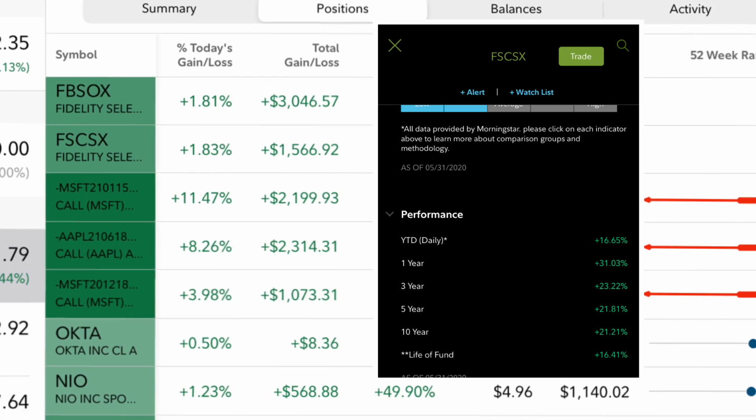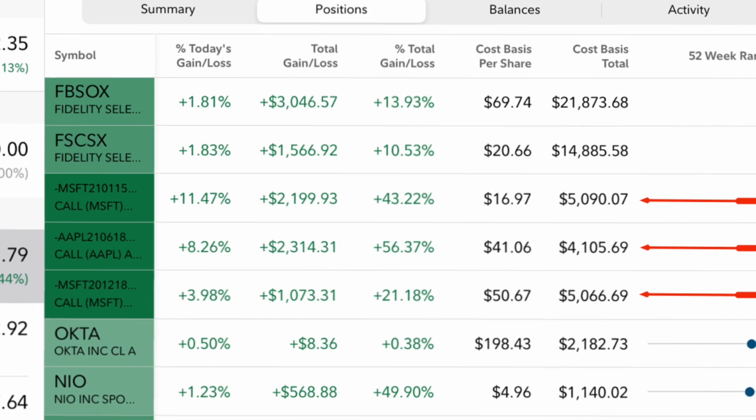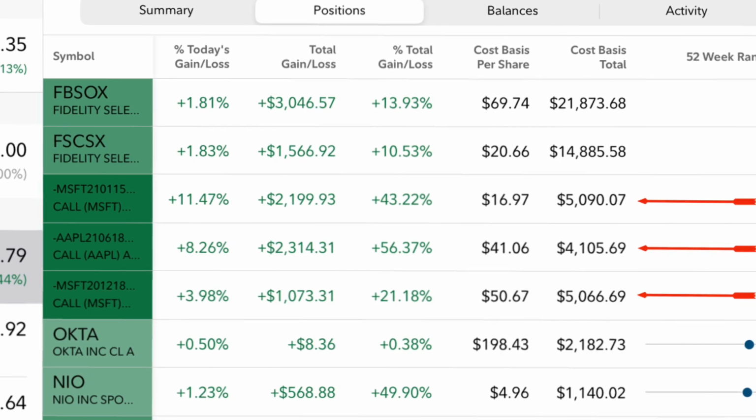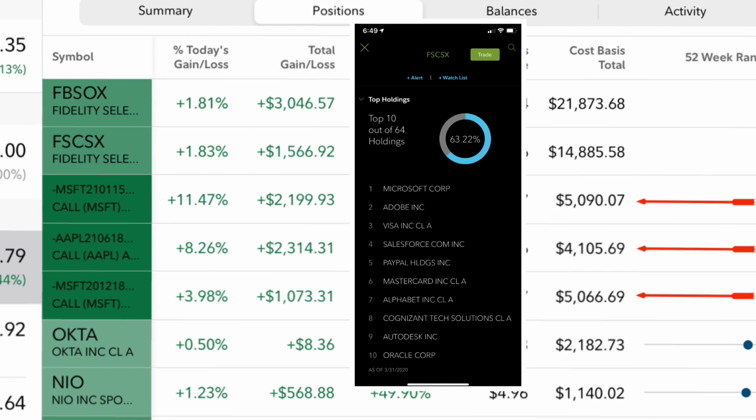So you can tell when I pay for my mutual fund, the expense ratio is a little bit higher, but I'm able to do that and justify it because I have those intense gains. The 1 year for this is 31%. So just an amazing mutual fund, punching way above the weight of any other mutual fund in Fidelity's portfolios.